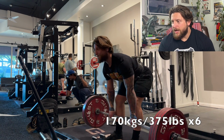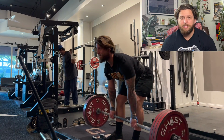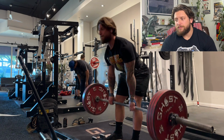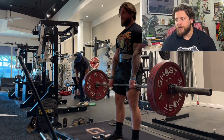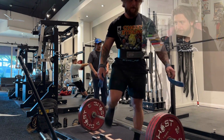After that, I've got some RDLs. So pretty much year round, we do around 2 sets, 6 to 8 reps. I tend to not push these a whole lot. I found that when I push them too hard, it tends to affect my deadlift. And I tweaked my back 4 or 5 weeks ago, and this was the main thing that was kind of bugging it, so I haven't really been pushing them too hard.